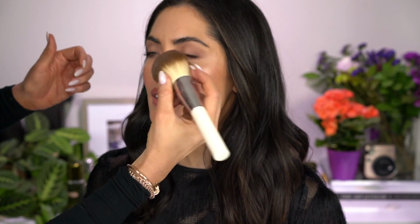So what I do is take a little bit of the Crème de la Mer and put it on the back of my hand. I take my big powder brush and rub it around on the back of my hand to get all the product into the bristles. And now I buff over everything.